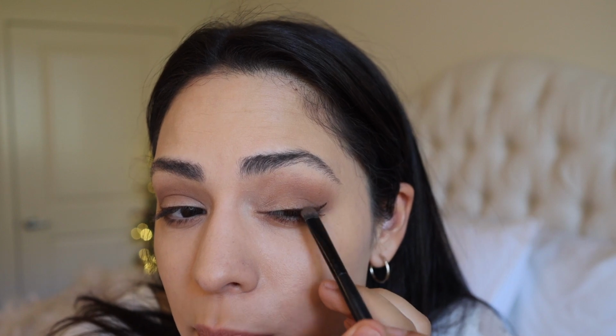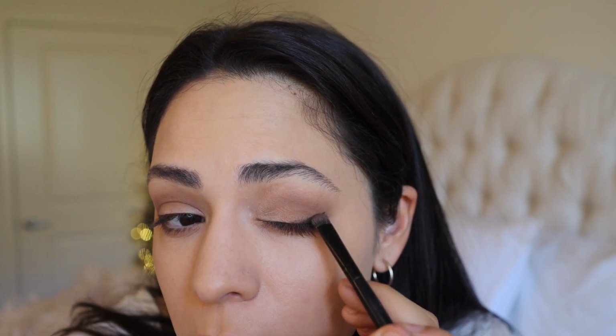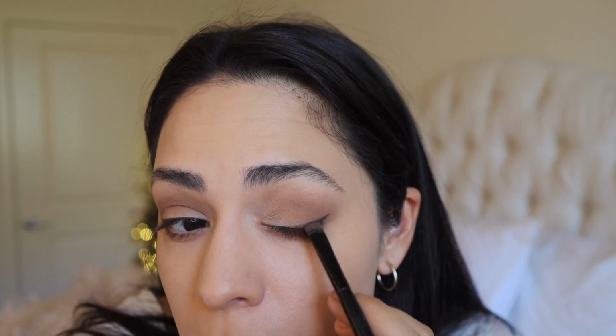So then I'm grabbing this flat, fluffy brush, and I'm going to use Activist, just a tad bit, and I'm going to go really close to the end, and just press in the powder there. And it's just going to give it a bit more of a natural wing. We're getting there. So that's kind of what it looks like right now.